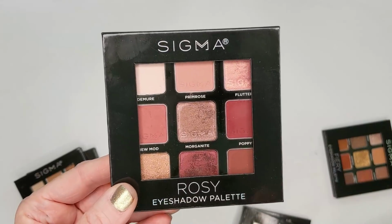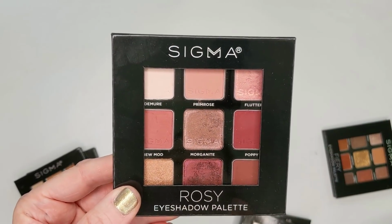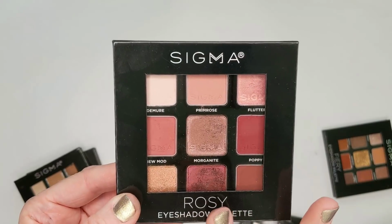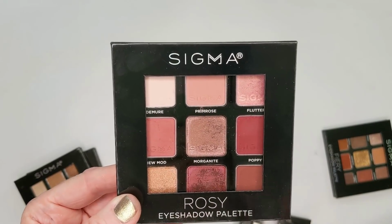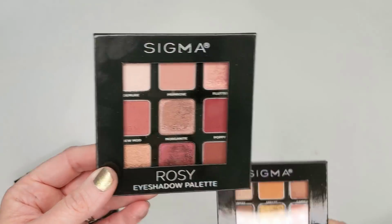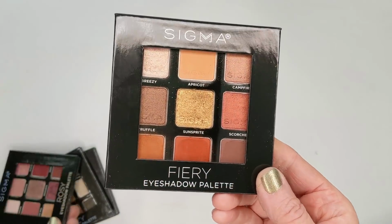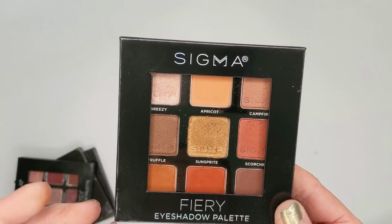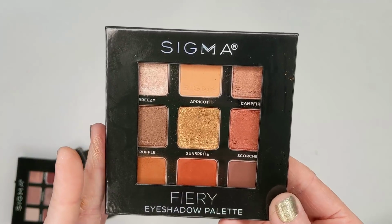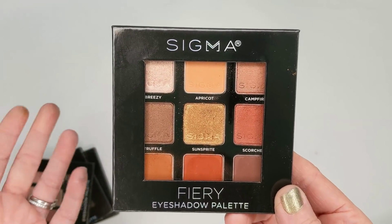And then I would say probably Rosy. I'm not really a big pink and red fan on my eyes, so I think there's definitely some shades in here that I would wear easily. I think some really beautiful ones, but I don't love it as much as the others. And then I would say probably last is Fiery, just because I have so many warm tone palettes already. Not that this isn't pretty. I think it definitely is, but it just reminds me of a lot of things I already have.